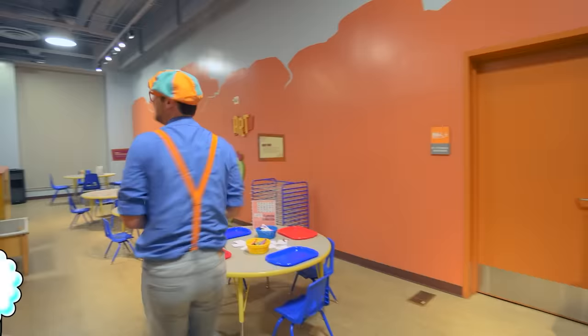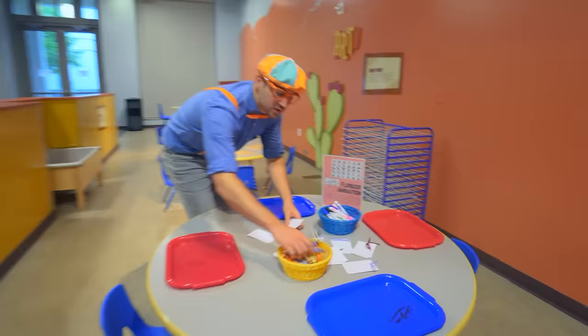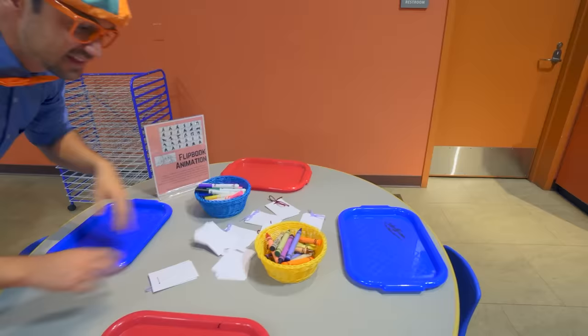Was so much fun learning about those animals. Ooh, check out this place. You can color with crayons or markers. That looks like fun.